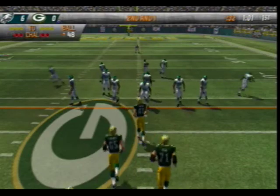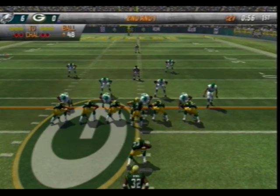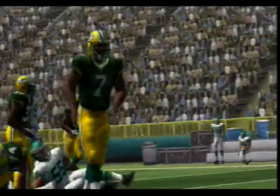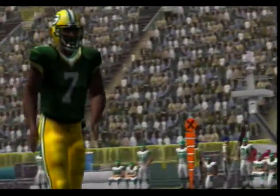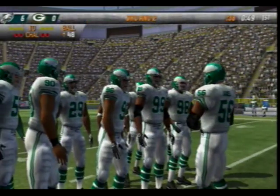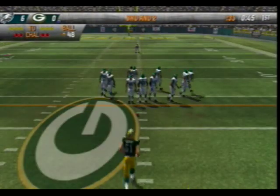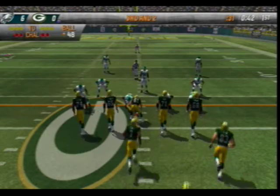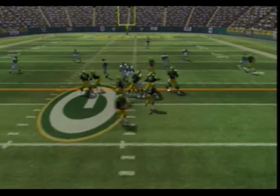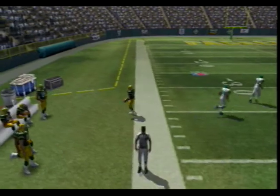Ball at midfield. Ball on the 48-yard line. He's there on the stop. He didn't hit the hole with much conviction on that one. On third down, they have to get the ball to the 47-yard line for a first. The Eagles line up at a 4-3. Hand it off. Great fake with the pass. And he steps out of bounds at the 37.